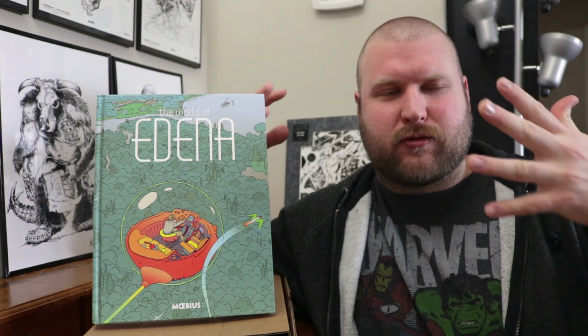The writing is good, but in my opinion, the writing sort of just serves to push forward these greater ideas about naturalistic living that Mobius is having, and it's really the art that shines through in this book. Artistically, Mobius is on fire through most of this book, especially the beginnings.